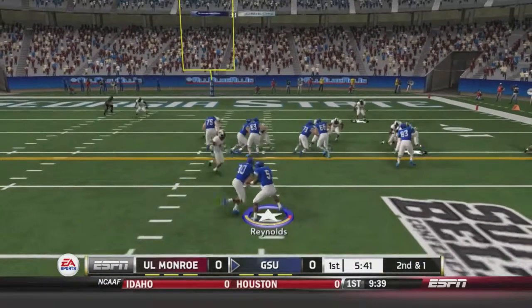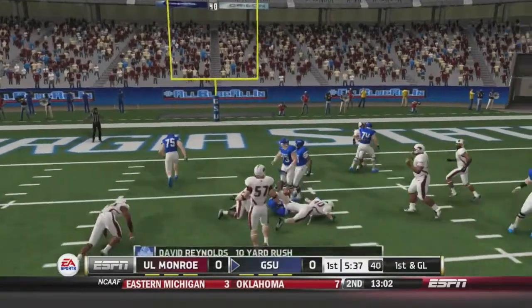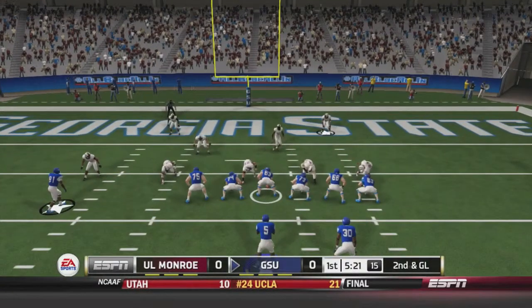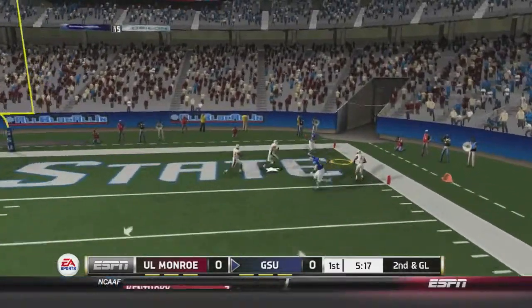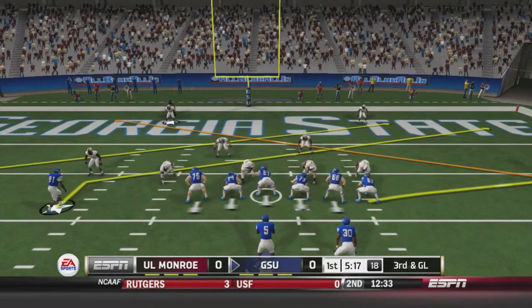2nd down and 1 now. Reynolds will keep it on the read option up the middle inside the 10-yard line, taken down at the 7. 1st down and goal for Georgia State. 2nd and goal now. Reynolds back to pass. He's going to scramble out to the right here. Fire to the end zone. It is off the mark. Incomplete. Intended for Marcus Jackson.